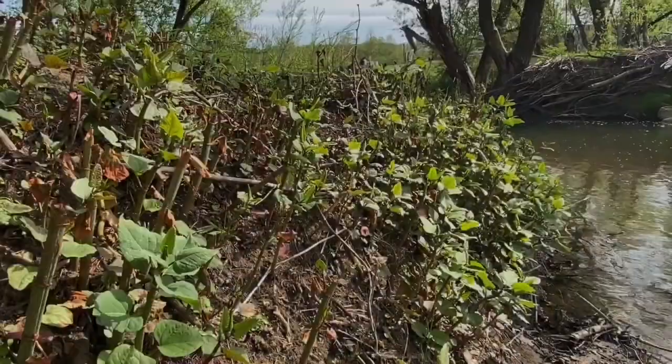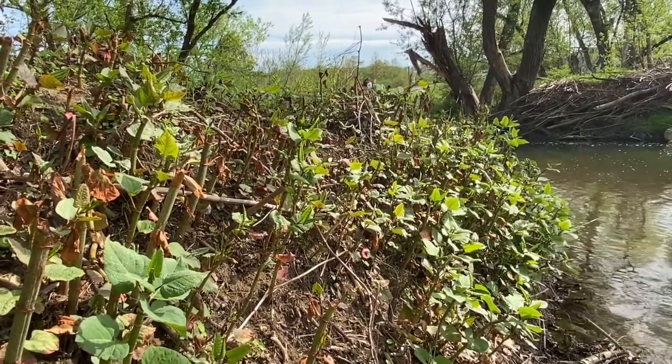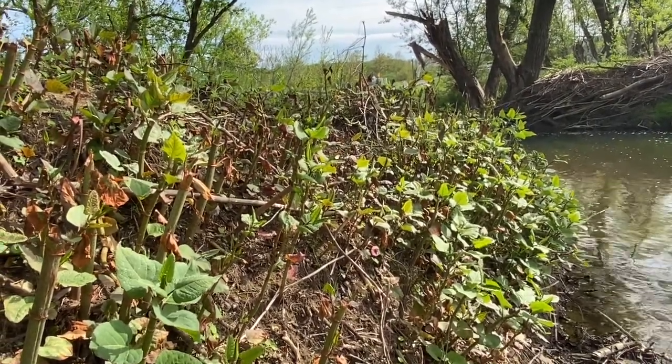Hi again. Today I'm coming to you from Graham Park in Cranberry Township, and today we're going to be looking at some invasive Japanese knotweed. So here I found Japanese knotweed. As you can see, it's along the creek, and that's a typical habitat where it can be found.